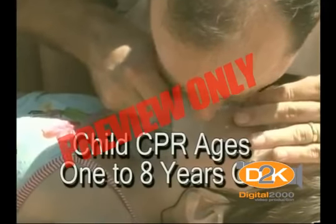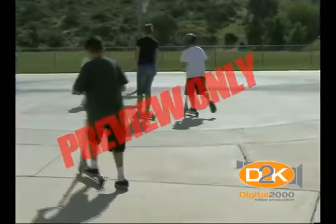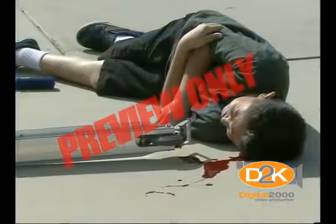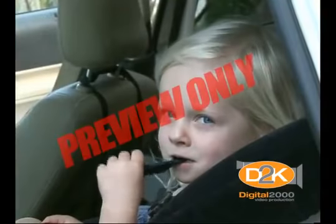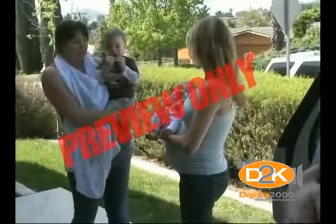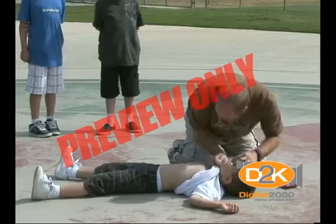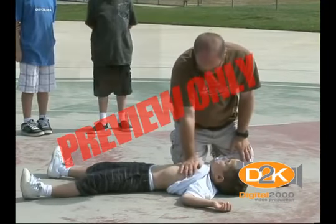Child CPR, ages 1 to 8 years old. Fortunately, most children and infants do not go into sudden cardiac arrest. Usually, preventable injuries and respiratory problems becoming progressively worse can lead to their heart stopping, or they can be born with a congenital heart problem. Child CPR is much the same as adult CPR, however there are only a few differences.